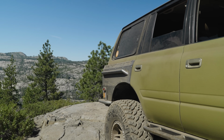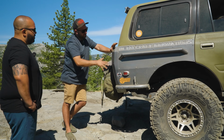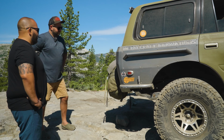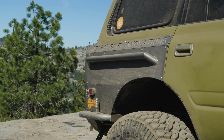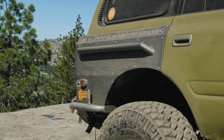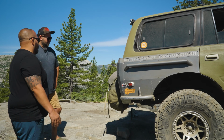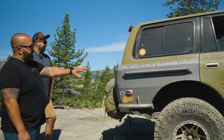I've seen similar styles on XJs where they put a rocker, I guess, side protection, but this is completely different. Yeah, so this is a complete one-off. You won't see another one like it, right? And I did take the inspiration from the XJs, and I really wanted to start protecting the quarter panel and got tired of breaking taillights. These girls have a big wide rear end. It's hard to keep them from the trees and the rocks. And I was starting to get a lot of dents in the quarter panel.